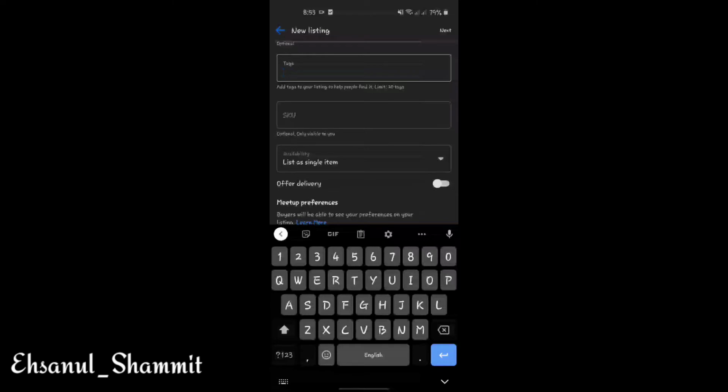Like if I talk about mobile phone, people are searching mobile phone by different types of keywords, like mobile phone, Samsung, or it's another company like Xiaomi, Vivo. It can be lots of companies. So whatever it is, people search mobile phones or items by their own.